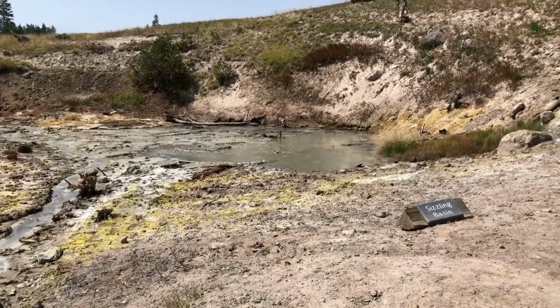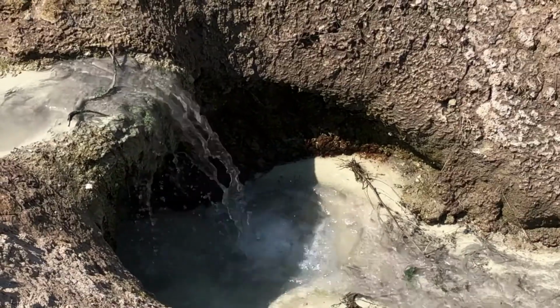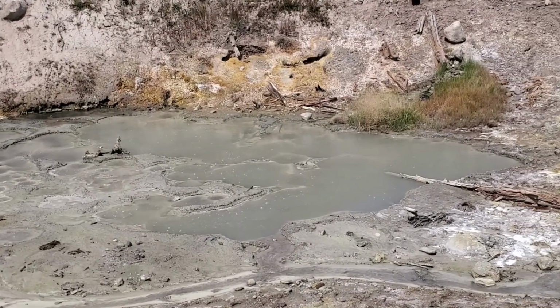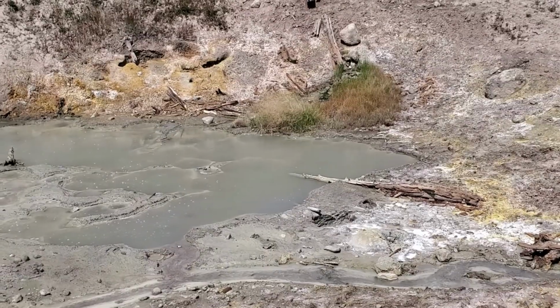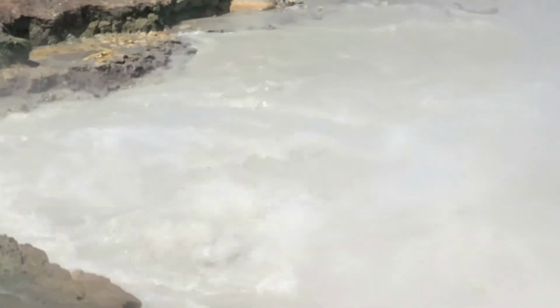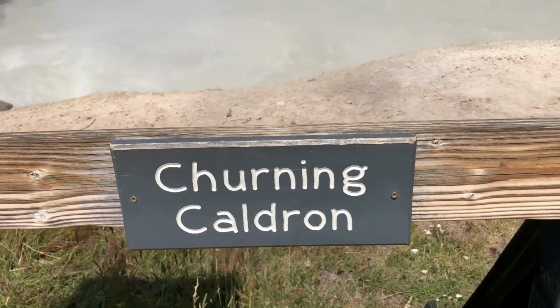This is the sizzling basin. A mini little waterfall. It's so cute. It's really warm up here, and it must be from these sizzling basins. What are basins? Kind of like a low spot. What does that mean? This one's called the Churning Cauldron. The sign is right here.